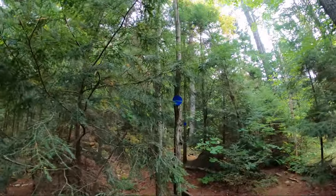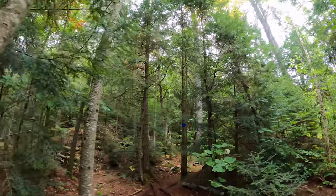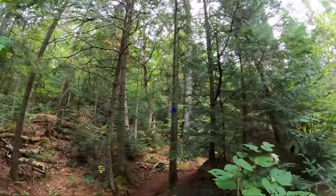Well-marked trails. This one has lots of those blue markers. Great job, Algonquin.